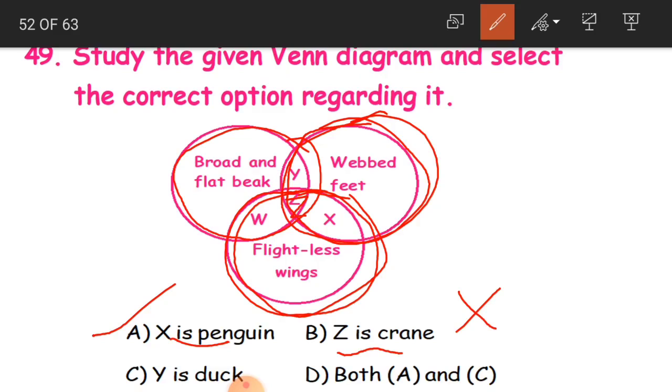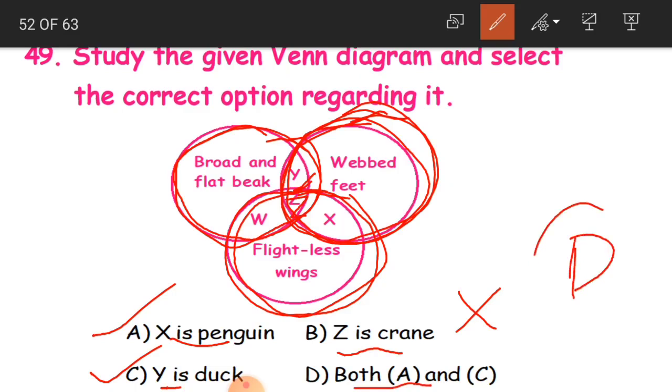Okay, now we'll check with the Y option. Y is duck. Now see here, Y. Are you able to see here, children? According to our Venn diagram, Y has got a broad flat beak and also webbed feet. Okay, so is it correct? Yes, Y is duck. So this is correct. That is why the answer is D option, because both A and C are the correct answers.